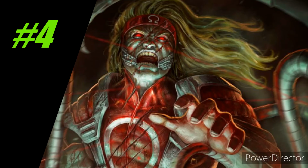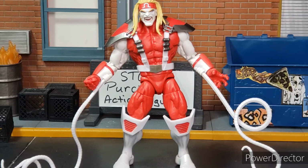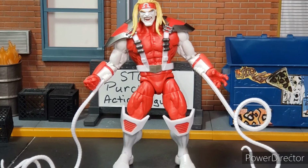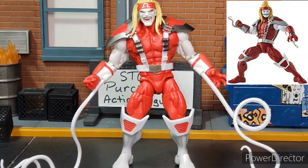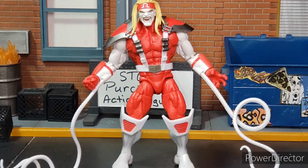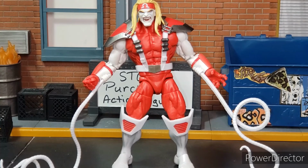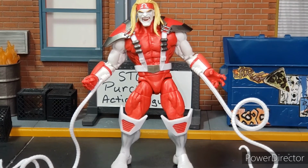At the number 4 spot, we have the love child of Jim Lee and John Byrne, a Weapon X alumnus and former leader of the Hand. We have none other than Omega Red. And it is amazing what a simple repaint can do to give a figure new life. And new life it did give this Omega Red, because I am so excited to replace the previous version in my main X-Men villains display. Let me know in the comments, which do you prefer? Do you prefer this updated Omega Red or his predecessor from the Sauron Build-A-Figure Wave?